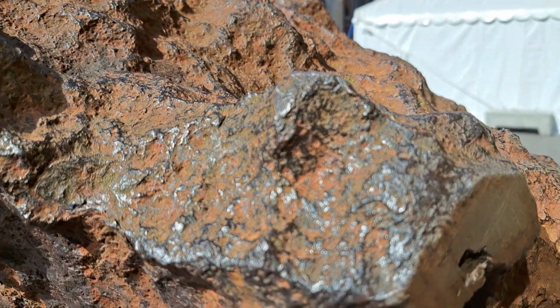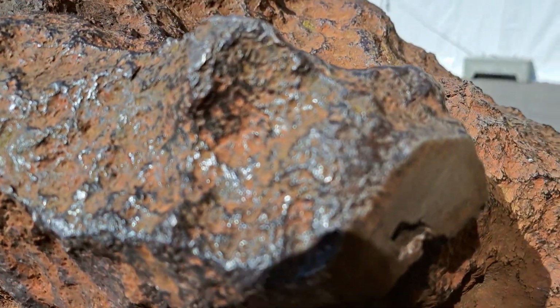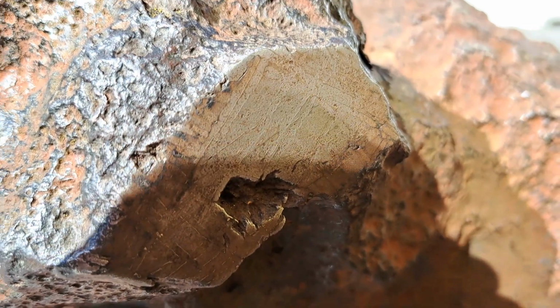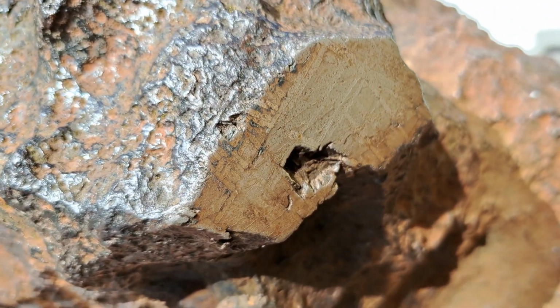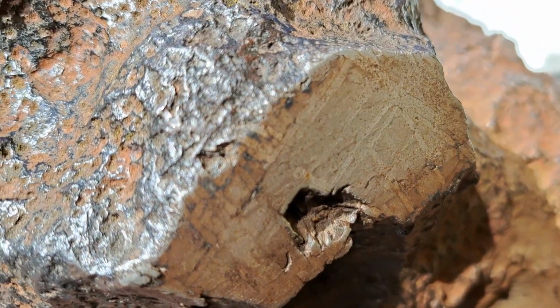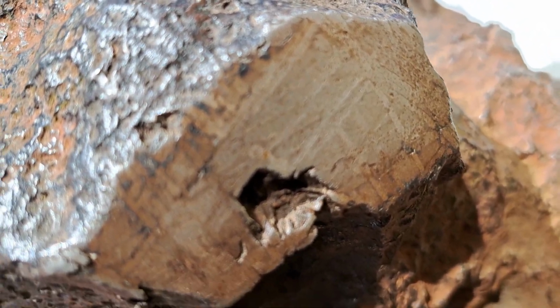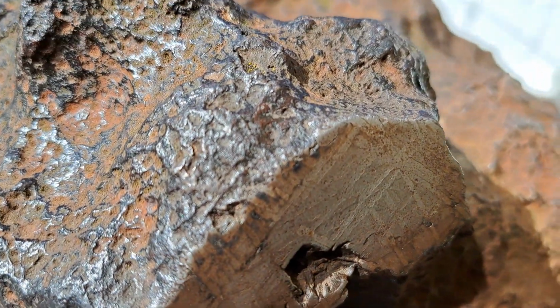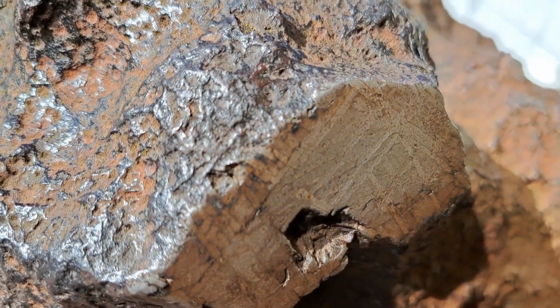Here's a beautiful little etched surface. Let me see whether I get this right. And there you see the Widmanstätten patterns. This is the intergrowth of kamacite and taenite. Somebody must have used a little bit of acid here to show the intergrowth. The thickness of the lamellae is actually very useful because it tells you something about cooling, and the important thing here is that this is a fragment of a former core of a planetesimal.